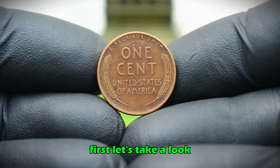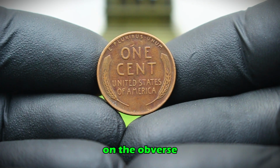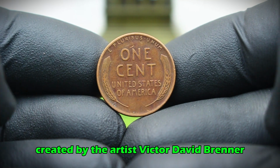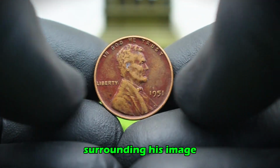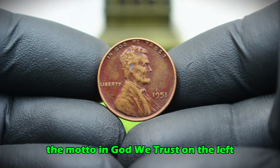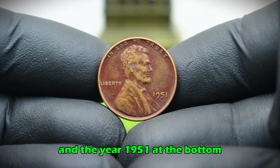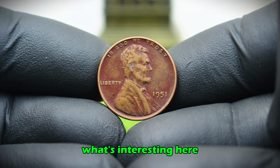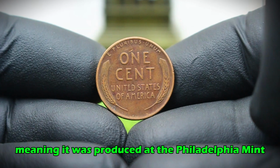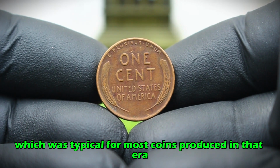First, let's take a look at the design of the 1951 Lincoln penny. On the obverse, we have the iconic portrait of Abraham Lincoln, created by the artist Victor David Brenner. Surrounding his image, we see the word Liberty at the top, the motto "In God We Trust" on the left, and the year 1951 at the bottom. What's interesting here is that this particular penny has no mint mark, meaning it was produced at the Philadelphia Mint, which was typical for most coins produced in that era.